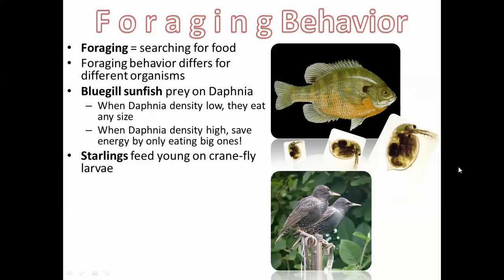Starlings feed young on crane fly larvae, so they actually try to find these things in the soil. Yum yum. They fill their beak with these things and then fly back and give it to their babies, and the babies look at this like it's a steak, a big fat juicy steak. Gross! I'm getting the shivers.